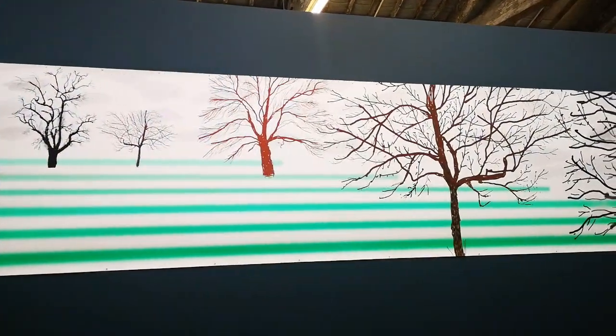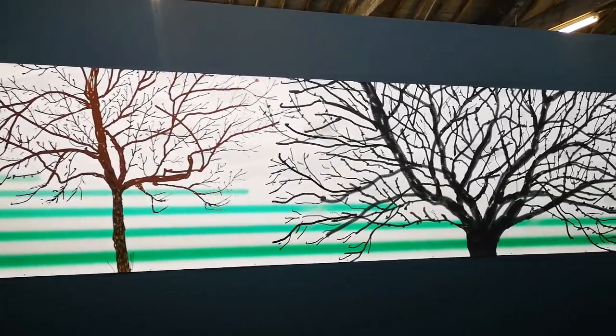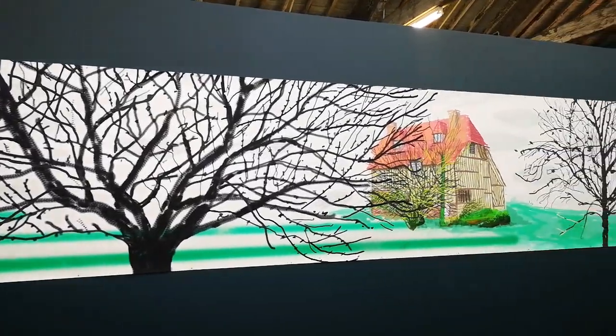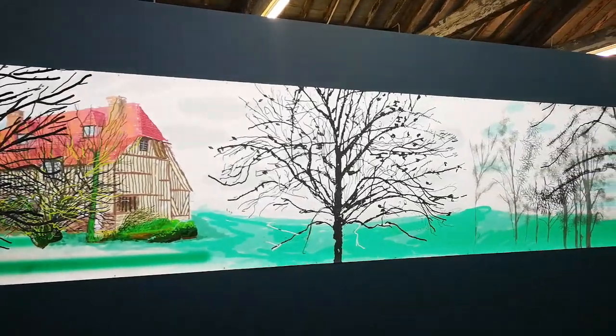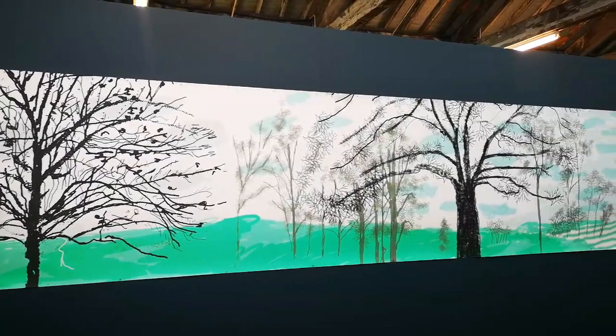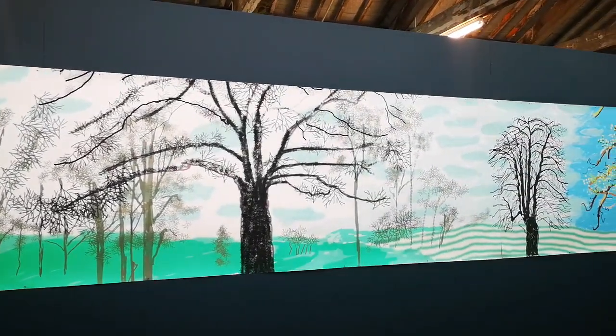And then nearly at the top, and we come to A Year in Normandy. We were particularly interested to see this because we lived for many years in Normandy, so it's very close to our heart. And as you walk around this mural, which is over 90 metres long, I think, it's like walking past the Bayeux Tapestry, which is also in Normandy.